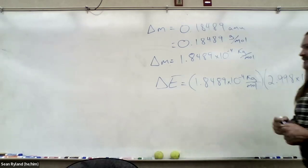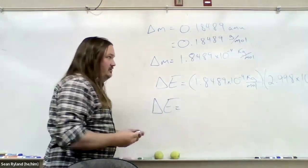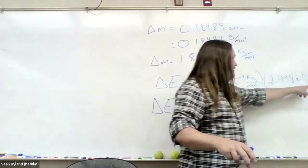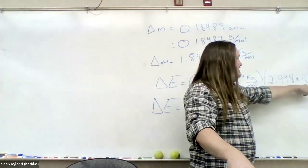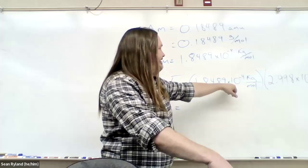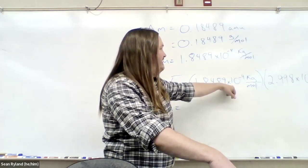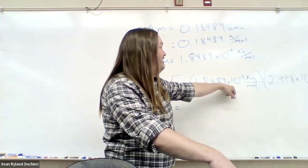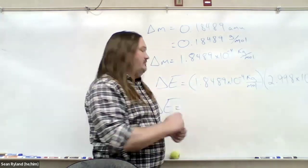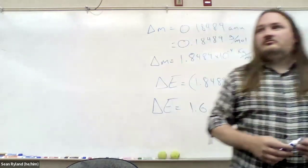So when we plug all this in, ballpark 9 times 10 to the 16 is really close to 1 times 10 to the 17 times this number. So it's going to be something like 1.6 times 10 to the positive 13, ish.